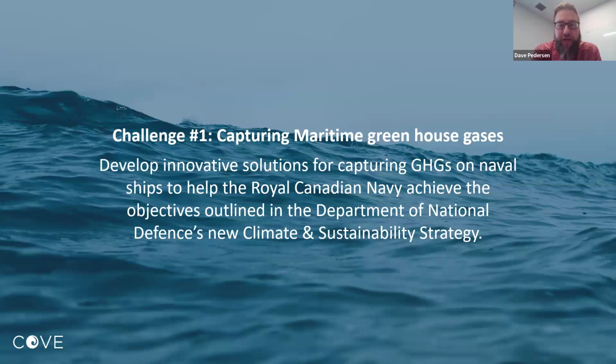As you know, AOPS was made to allow the RCN to have presence in Arctic areas. Those are sensitive ecosystems, to be sure. And this is a way of hopefully reducing the footprint of these ships in those areas, or well, globally, right? Ships provide about 3% of the overall greenhouse gas emissions. That's all shipping in the world. So there is an actual opportunity to leverage these technologies to make a significant impact. So on that, we're looking to develop an innovative solution for capturing GHGs on naval ships.